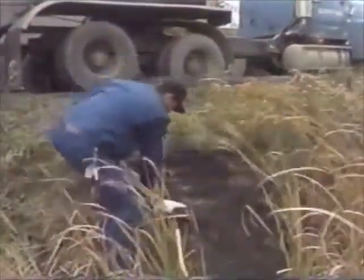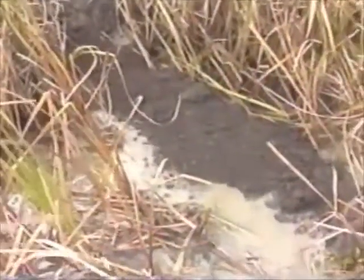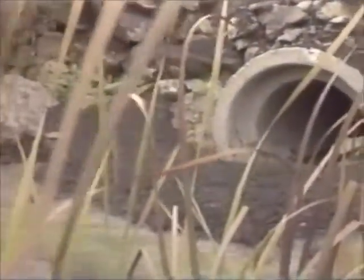When gasoline spills into a ditch, steps must be taken to minimize damage to the environment. Dikes must be built to contain the spill using whatever materials and tools are available.